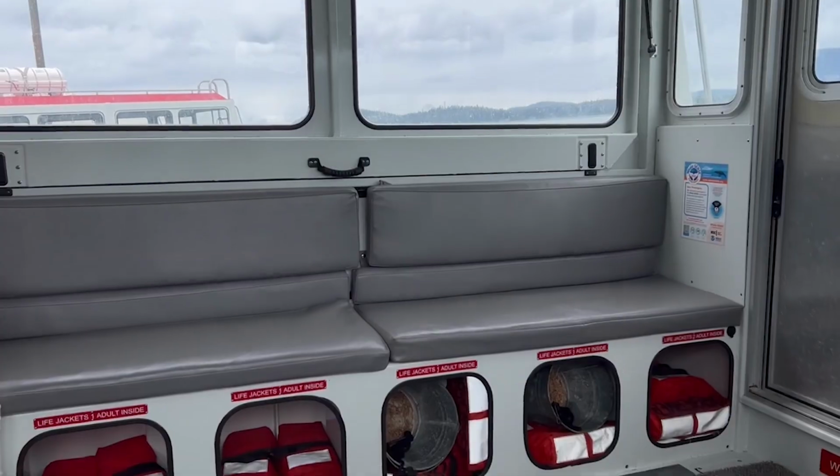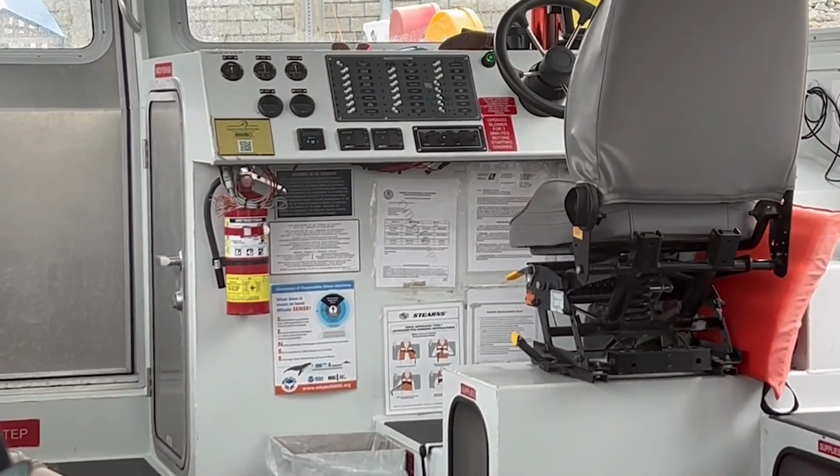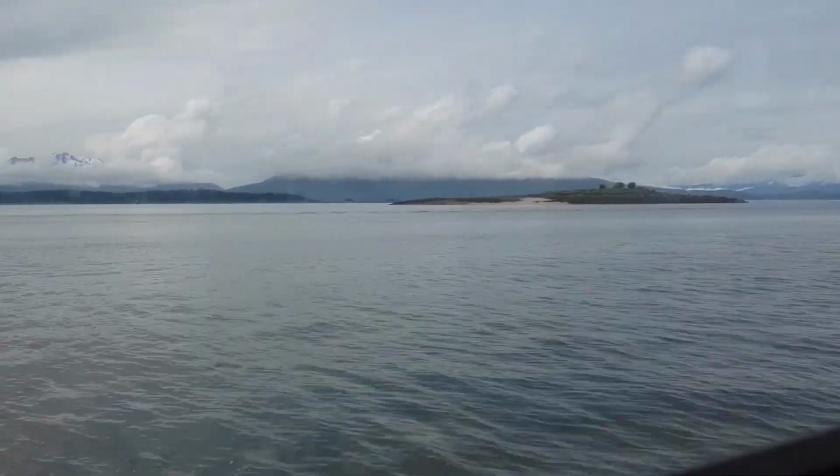Here's a look at the inside of the boat, and see that tiny little metal door up front? That's the door to the bathroom. There is a step down once you enter, so it's a little bigger on the inside, but I can't imagine it's much bigger, so be aware that's your only option once you're out in the water.